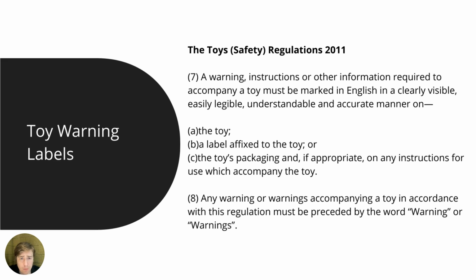Now, what it also states is that any warning that is either printed on the toy or a label must also be preceded by the word "warning". So then the question is, where do you find information about the warning? What text should you be using? And that is something that you can in some cases find in the standards that are referenced or harmonized.